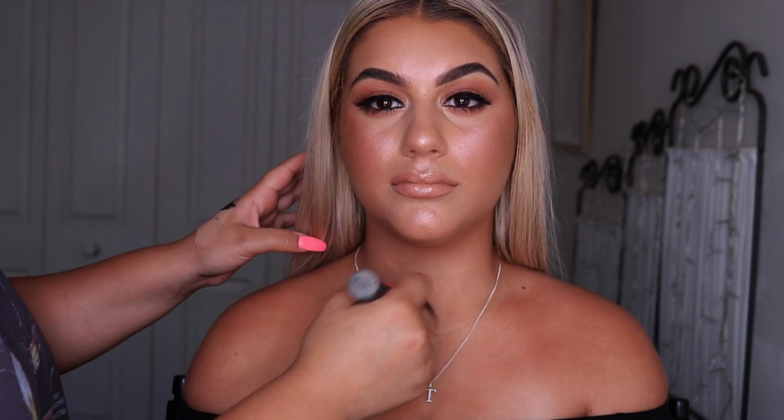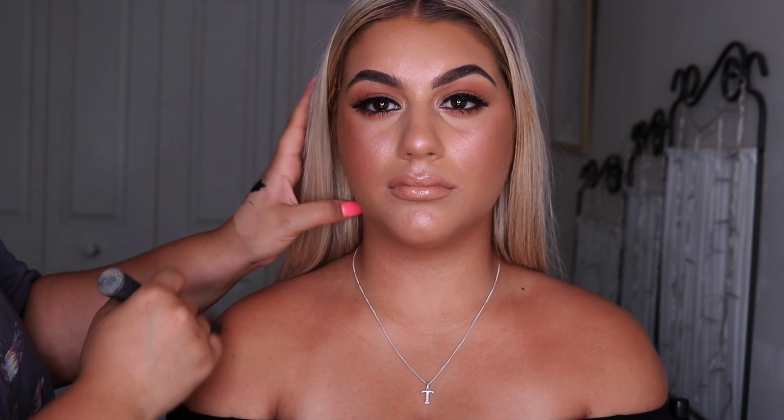So after all that is blended in, I'm going to go in also with the MAC Gold Deposit just to set that all down and give her even more bronzed and glowy look just to match her face. And then this is the end of the tutorial.